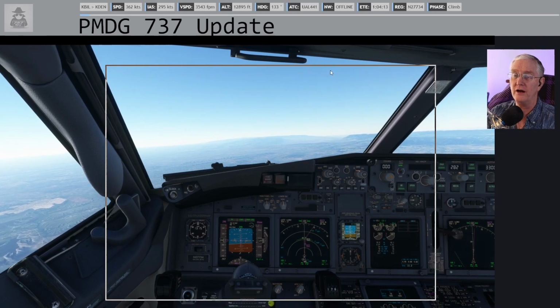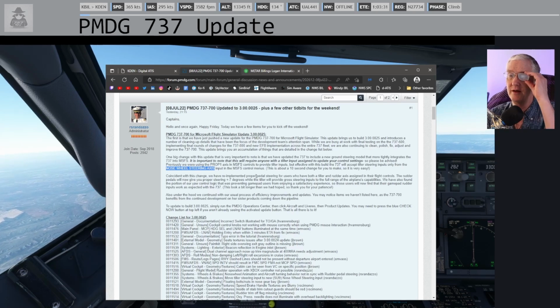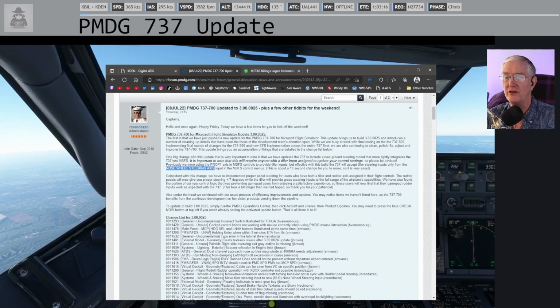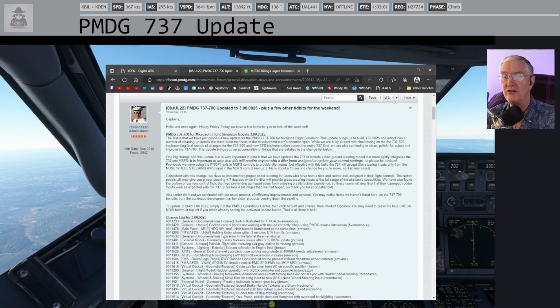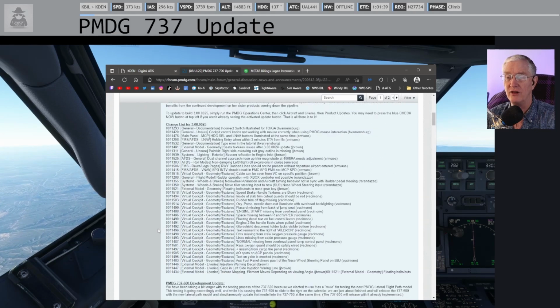So over here, we can go and look and see what the developers had to say. This is update 3.00.0025, an accumulation of things that are detailed. This was the thing that caught my attention right here, obviously. Make sure that your nose wheel steering axis is good. Previously, they were using the Prop 1 axis for tiller, but that's changed. So I went in and made sure that that was changed. This is where I learned about the nose wheel steering, 7 degrees. And then they also talked about a lot of under the hood types of changes and updates here. And there is the list.